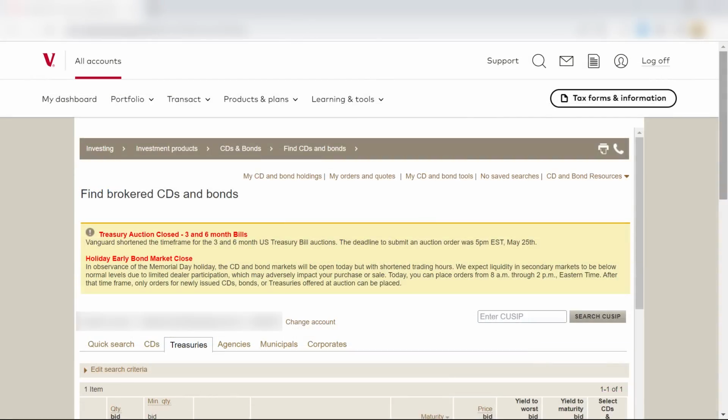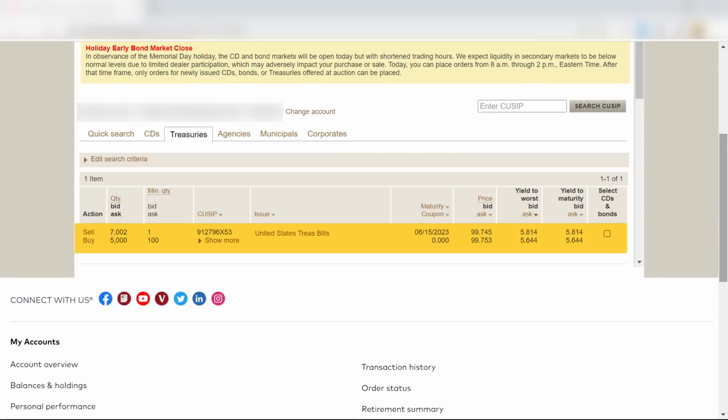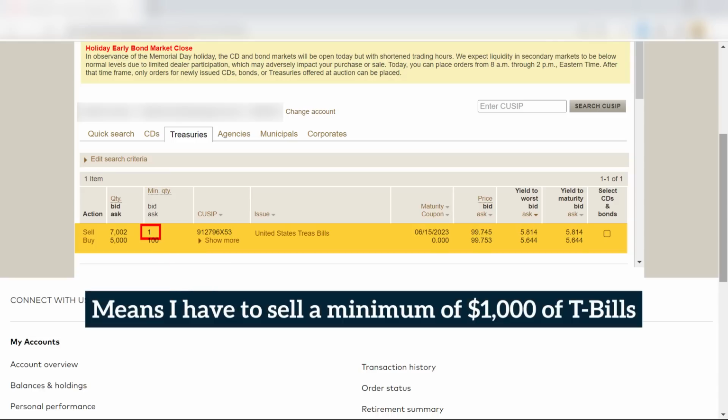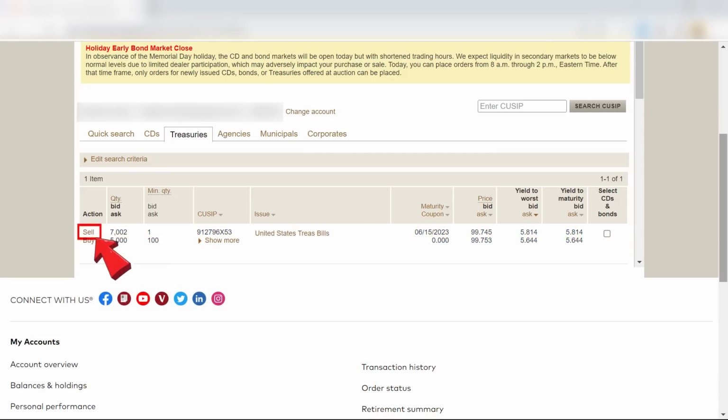And this page will now appear. I'll scroll down. I have only one option in this instance. Usually there are a few more, in which case I would have had to check that the minimum bid quantity matches the amount that I want to sell, and that I'm okay with the bid price and bid yield here. But let's work with what we have. This minimum bid quantity of 1 means I have to sell a minimum of $1,000 of T-bills, which works for me, so I'll click on Sell.